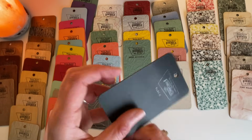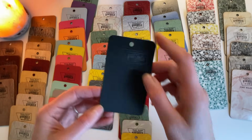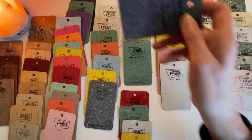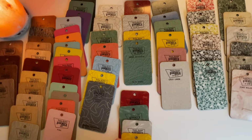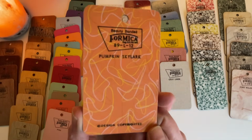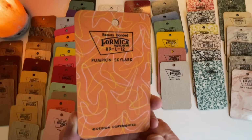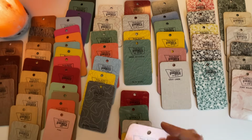What is this one? Black. Oh my goodness. This is just a jet black. Put it right up here. That goes in the other box, which I don't have enough space for. Pumpkin skylark. Okay, that's pretty neat. It's kind of a coral orangish color with yellow and light pink and gray boomerangs. What? It's so crazy. I like that one.